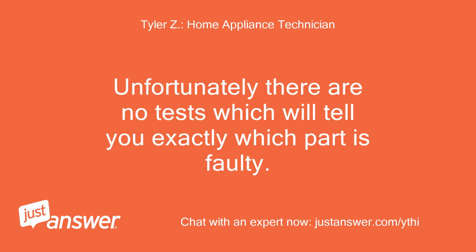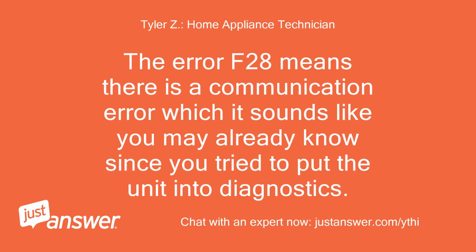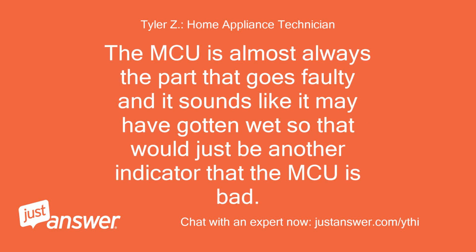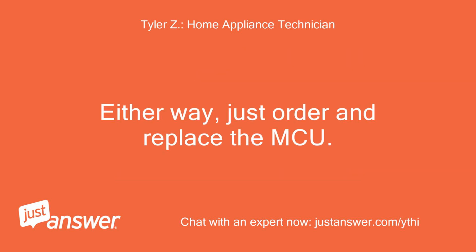Unfortunately, there are no tests which will tell you exactly which part is faulty. The error F28 means there is a communication error, which it sounds like you may already know since you tried to put the unit into diagnostics. Either way, the CCU and MCU aren't communicating with one another. The MCU is almost always the part that goes faulty, and it sounds like it may have gotten wet, so that would just be another indicator that the MCU is bad. Either way, just order and replace the MCU.